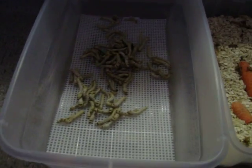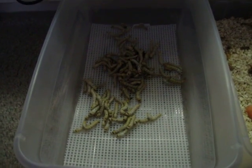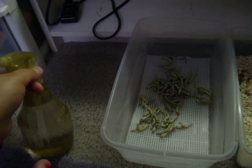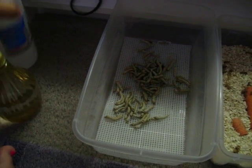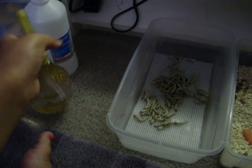I have my silkworms that I just got today. They are a little more difficult to keep. They're very picky. You have to spray everything down with isopropyl alcohol, which you can get anywhere, your local store or whatever. You have to spray anything that's going to be coming in contact with them. I keep it in a little spray bottle, and I just spray whatever I'm using down, my hands included when I touch them.